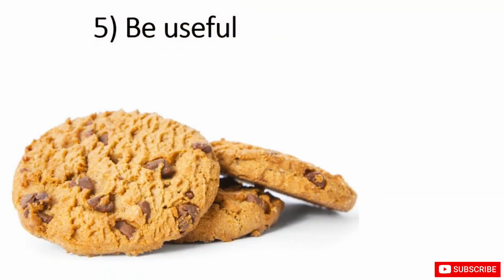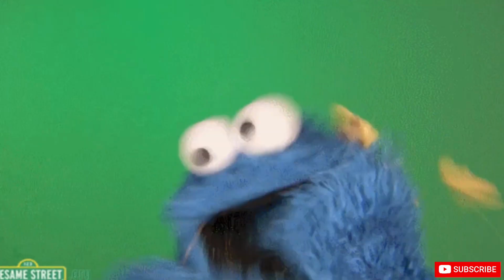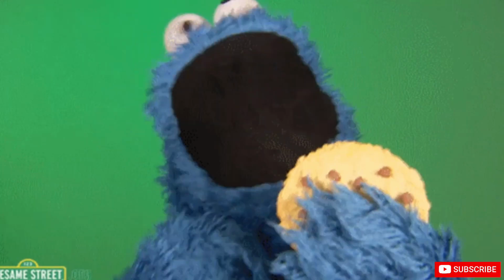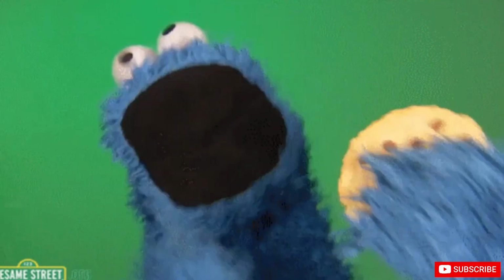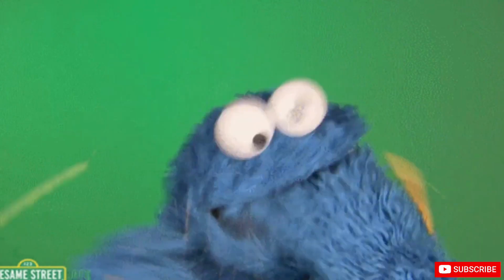Tip 5, be useful. If you're sending an email to stay in touch with someone or build a long-lasting relationship, like a newsletter, then you're more likely to flag down their attention if you offer something useful. Copyblogger calls it cookie content. Whatever you do, make your reader glad that he or she took the time to open, read, and digest your email like a delicious cookie.